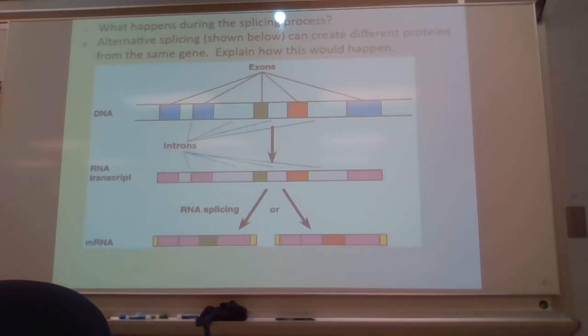Talk about in groups. How does that happen? Why does it create different proteins? It's still the same DNA.